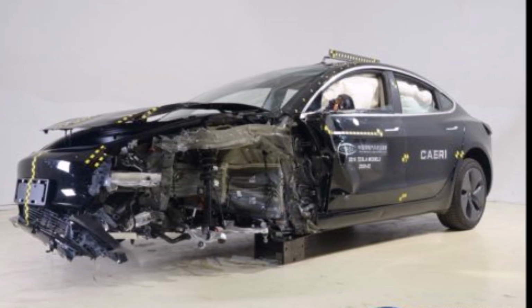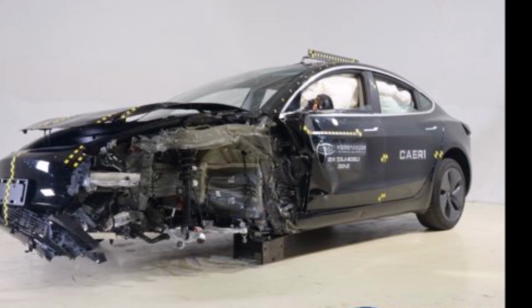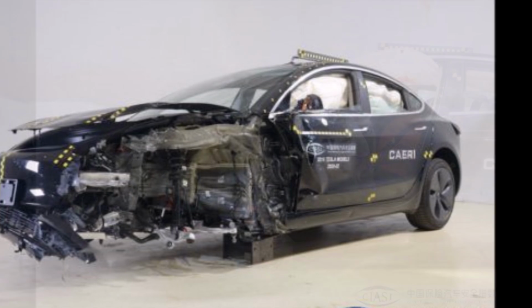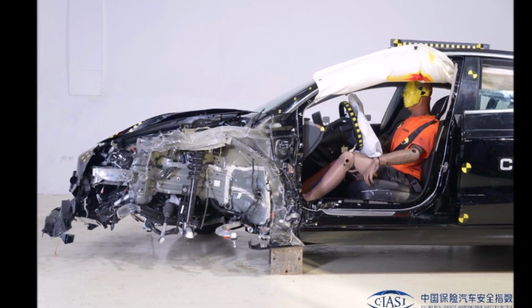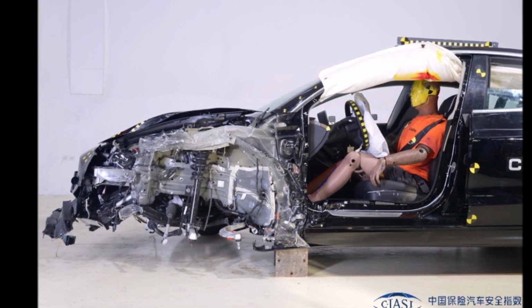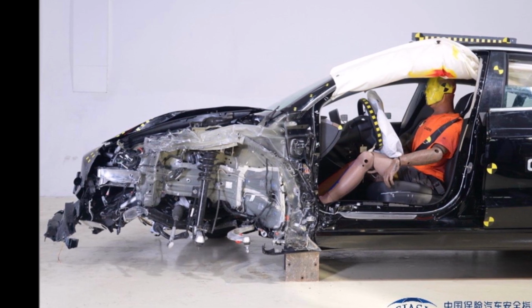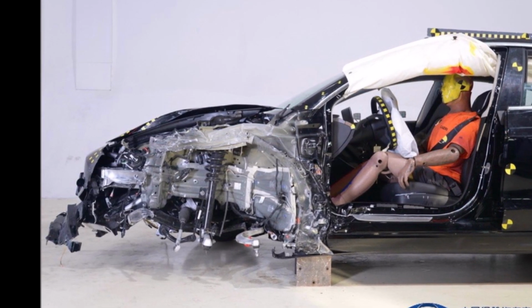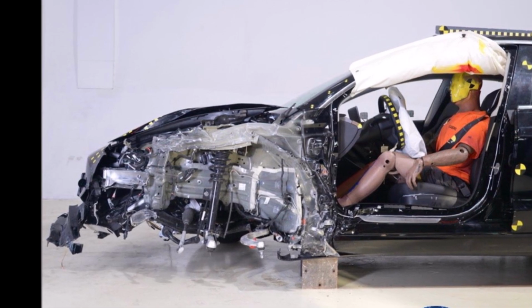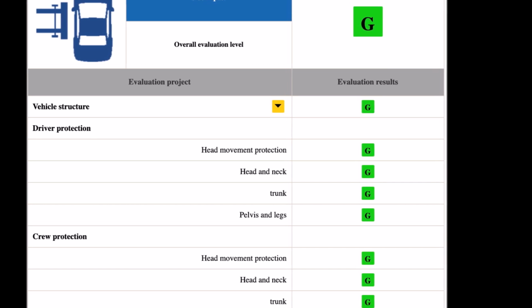Now, the made in China Tesla Model 3 is also going through crash and safety tests with the China Insurance Automobile Safety Index Management Center. This is very important because it establishes the benchmark for Tesla Model 3 car insurance price in China. Tesla did well with the version of its best-selling sedan made at Gigafactory Shanghai, albeit scoring lower in some categories.